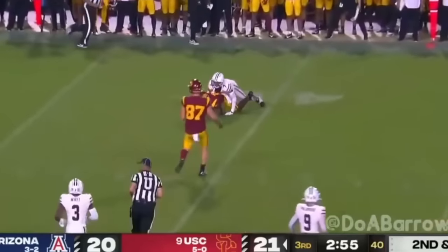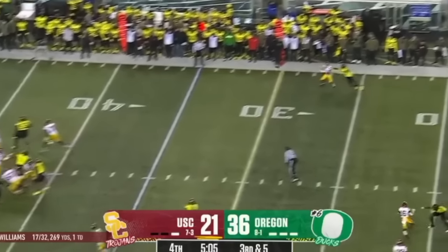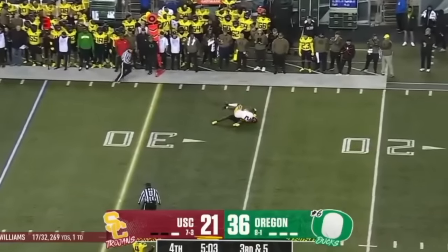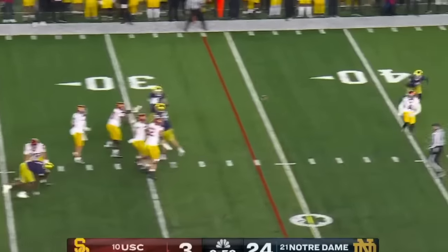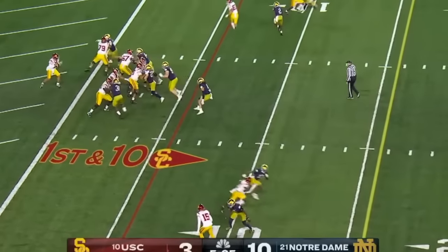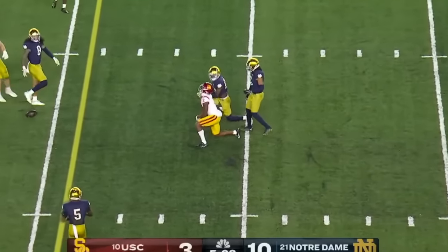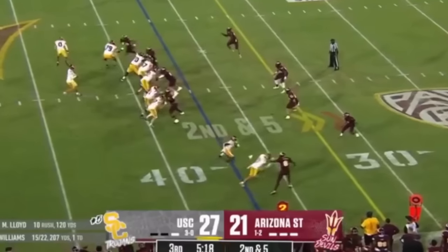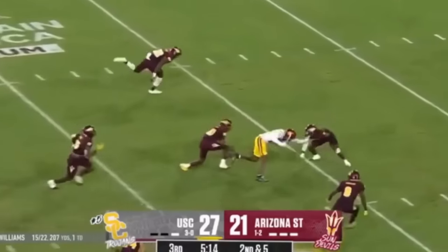This throw is right there. Five wide. That's another beautiful stop. Williams drops and now has another completion. This time it's Williams, and Williams to the air, and this is a drop. That's Rice. Oregon-Washington State game, now that I look back on it. Slant pattern, it is caught.